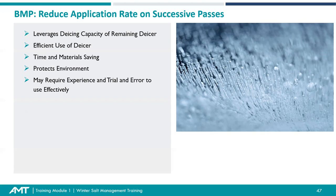Again, this is a more efficient use of de-icer and leverages the de-icing capacity of the remaining de-icer that you have on hand. It's a time and material saving, and protects the environment, looking at that balance between the environment and the application of salt for safety and for the economy. Now, to do this, it may require some trial and error or experience to do this effectively, but it's something that can be considered as you look at developing your salt management strategy from year to year and also from storm to storm. Next.